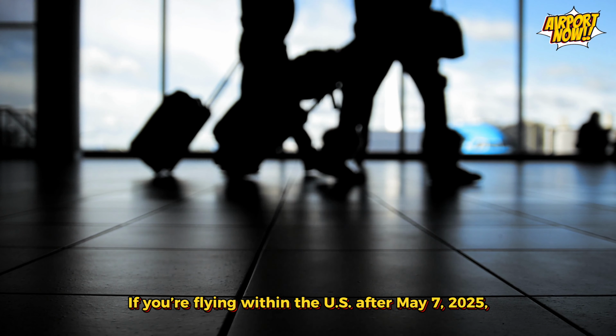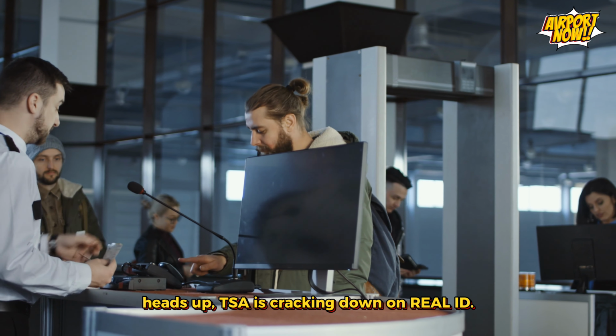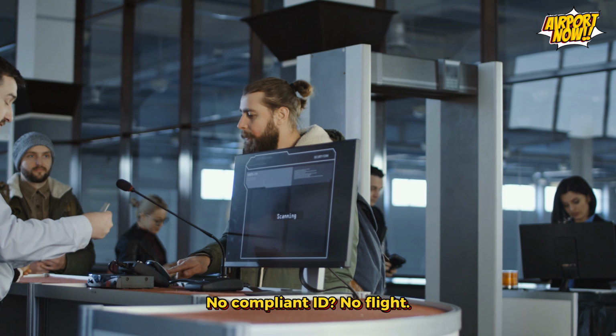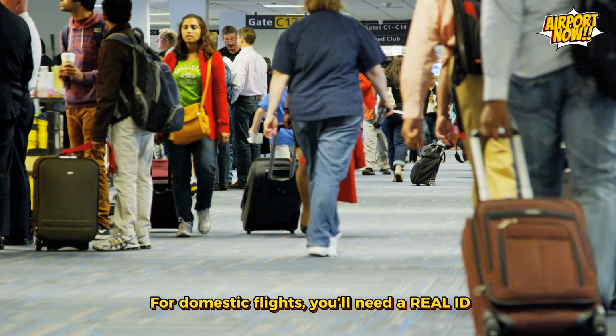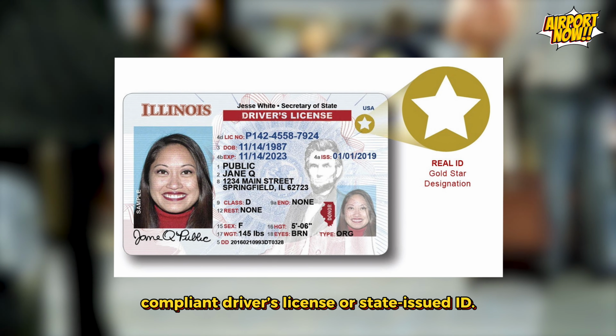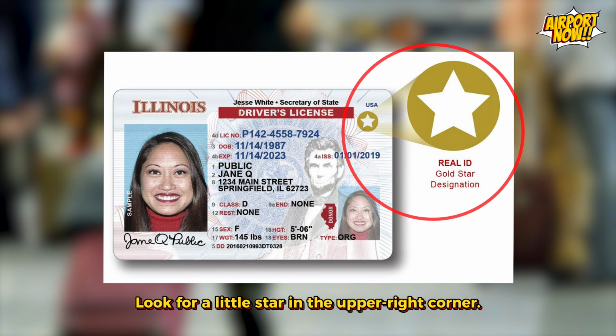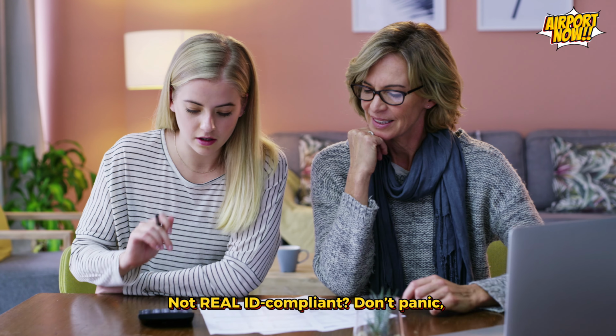If you're flying within the US after May 7th, 2025, heads up, TSA is cracking down on Real ID. No compliant ID, no flight. Simple as that. So what does that mean? For domestic flights, you'll need a Real ID compliant driver's license or state-issued ID. Look for a little star in the upper right corner. No star? No boarding pass.